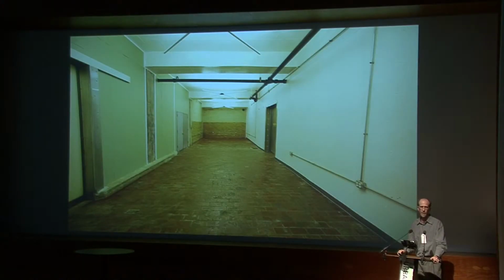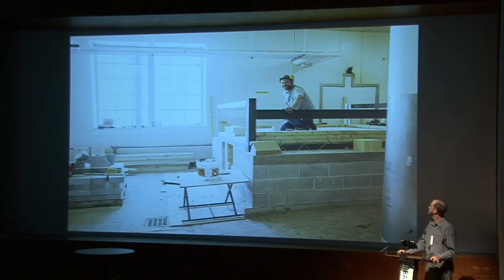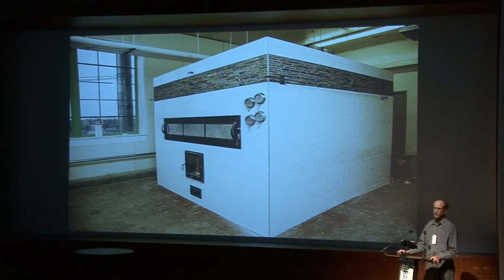All LED lighting going in. You know, we do what we can with modern technology while keeping as much of the old intact as we possibly can. This fellow is building an oven which is fired by right now waste wood, but will be fired by distiller's grains from the on-site brewery that's just starting up. In the waste heat side of this oven, we've put provisions for stainless steel heating coils as part of the domestic hot water heating loop.